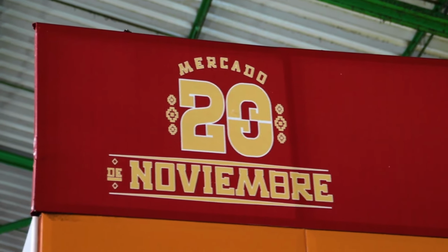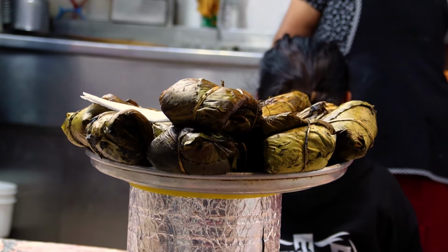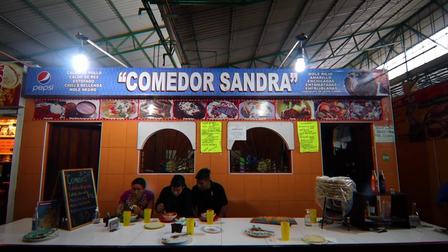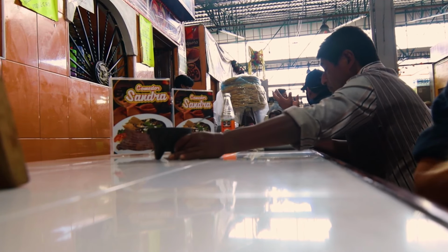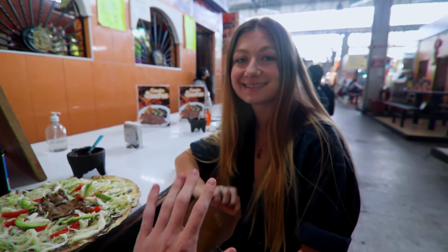We've come to Mercado 20 de Noviembre, which is one of 2 of the most famous markets in central Oaxaca. It's a large indoor warehouse which is dedicated entirely to street food, which is perfect. We've come to this place because it had all Mexican people eating at it, and we figured the locals probably know where's good. So our first item of the day. Hang on. Swap. Oh, that's really bad.